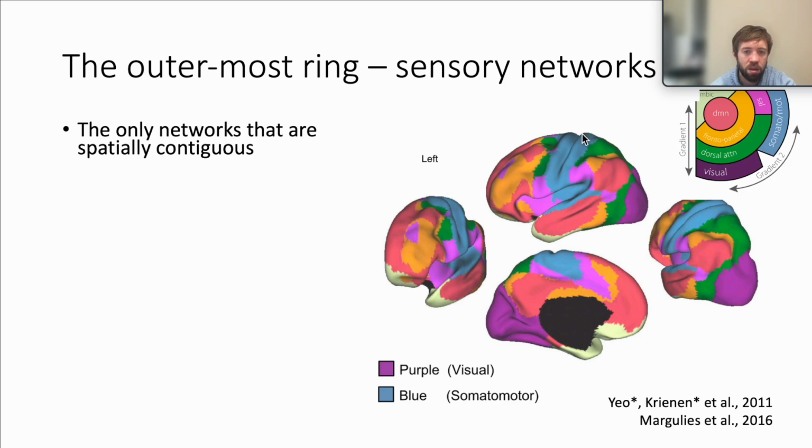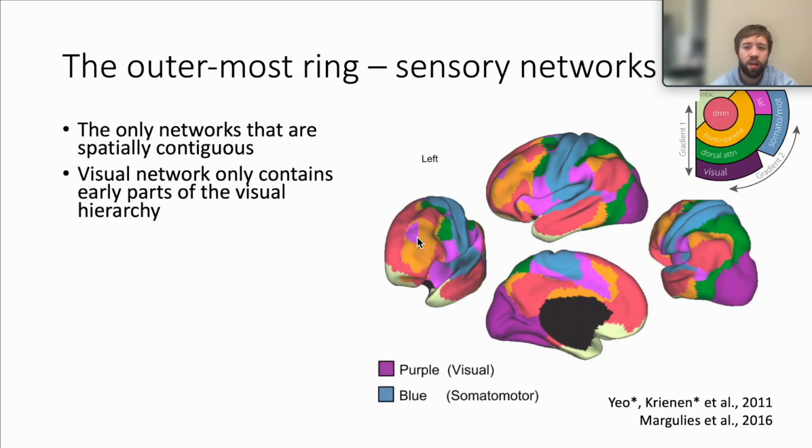It's one continuous patch that takes in the auditory, somatosensory, and motor networks. However, this is not all parts of the brain that are involved or somehow contribute to these sensory functions. The visual network, for example, only contains the early parts of the visual hierarchy, which we covered in other lectures. But you can think of these as areas that are more exclusively involved in visual function. And after visual information starts here, it will be sent, for example, to attention networks to process this visual information further. The somatomotor network, as we mentioned earlier, contains somatosensory information.